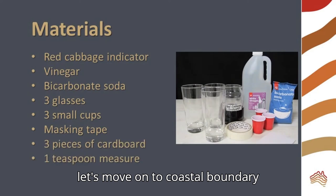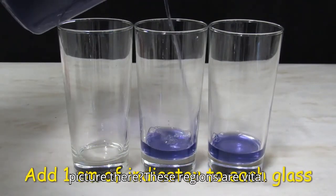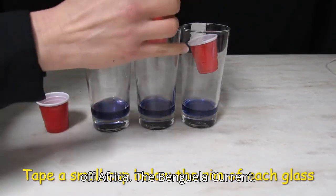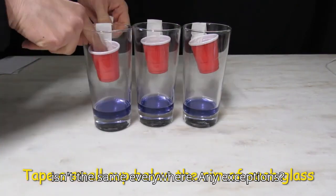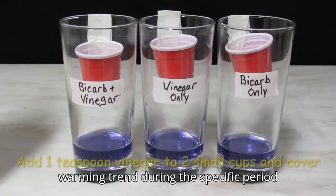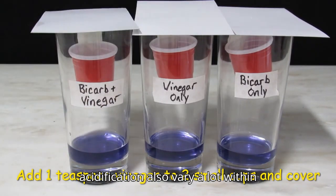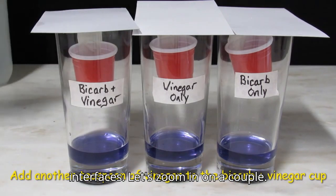Okay, let's move on to coastal boundary systems, those really productive regions where land meets sea. What's the general picture there? These regions are vital. Think of the Bohai and Yellow Sea, Southeast Asian seas, the Canary Current off Africa, the Benguela Current. Generally, they are warming, but the rate isn't the same everywhere. Any exceptions? Yeah, for example, the Gulf of Mexico and the Caribbean didn't show a significant warming trend during the specific period the report looked at closely, 1950-2009. And rates of sea level rise and acidification also vary a lot within these coastal systems. They're complex interfaces.